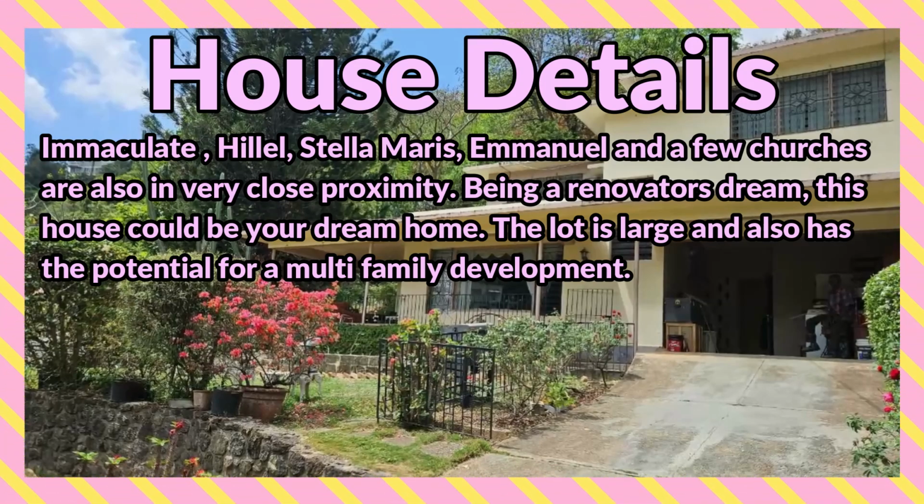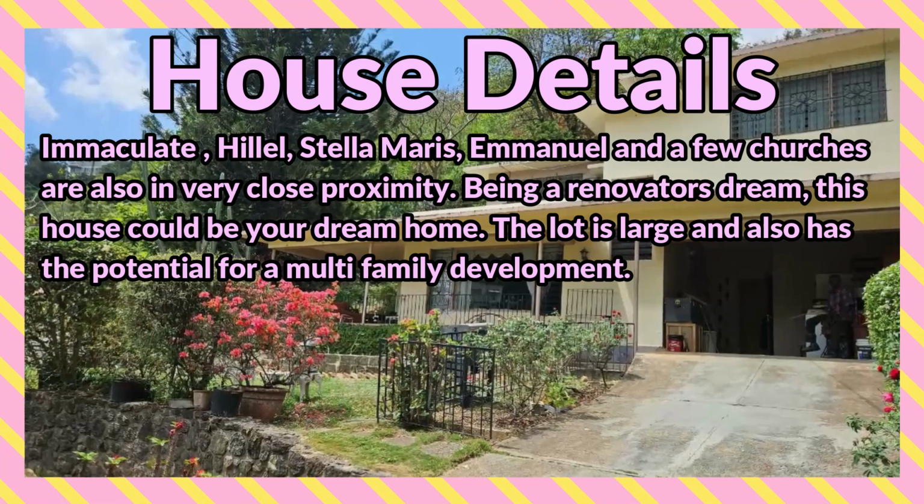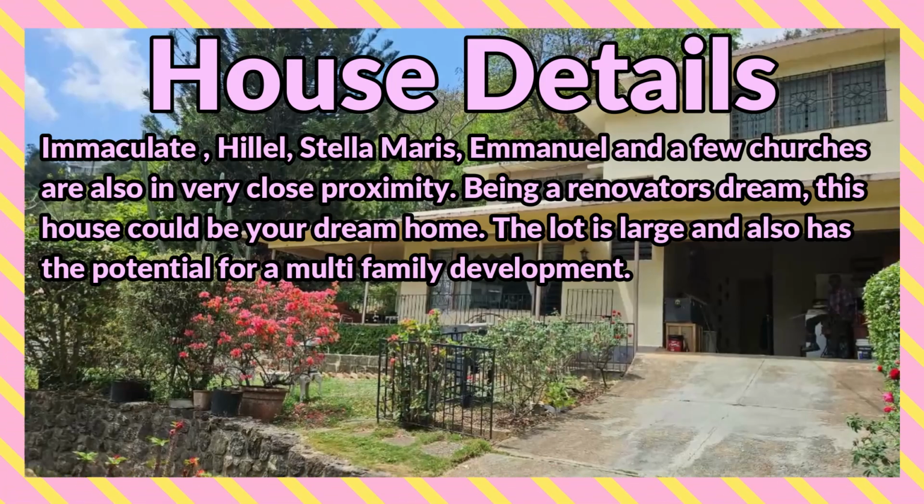Being a renovator's dream, this house could be your dream home. The lot is larger and also has potential for a multi-family development.